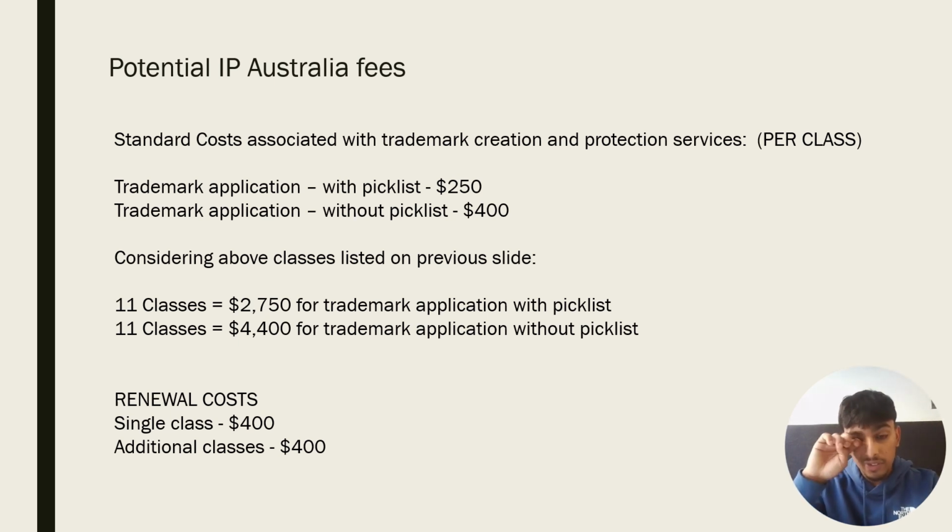So considering our previous slides and the number of classes that we have considered, those are 11 classes, so that would total $2,750 for a trademark application with a pick list, and $4,400 for a trademark application without a pick list. So that's your custom classes if you wanted to create some.